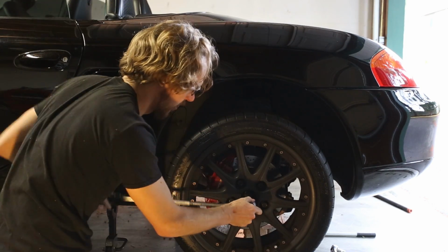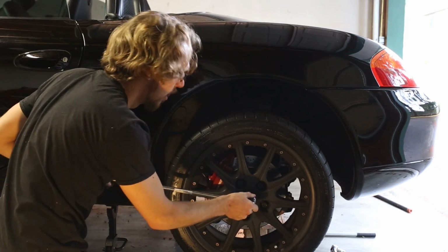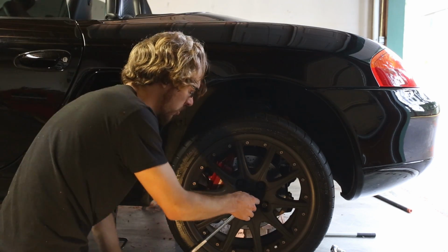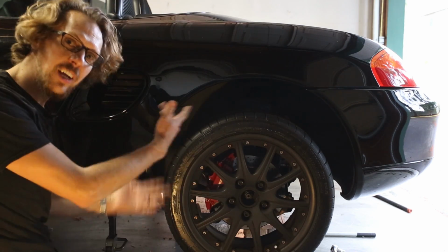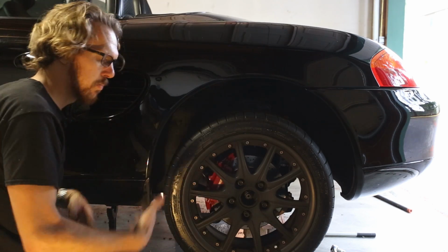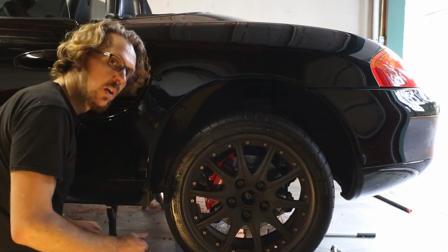Yeah, there we go. And as you can see, my scrawny ass isn't even enough to put enough weight on there. Just loosen it. We'll take them off later, but now that it's loose, I can jack the car up and the wheels won't spin when I'm taking it off because it's loose and pretty easy now. Okay.